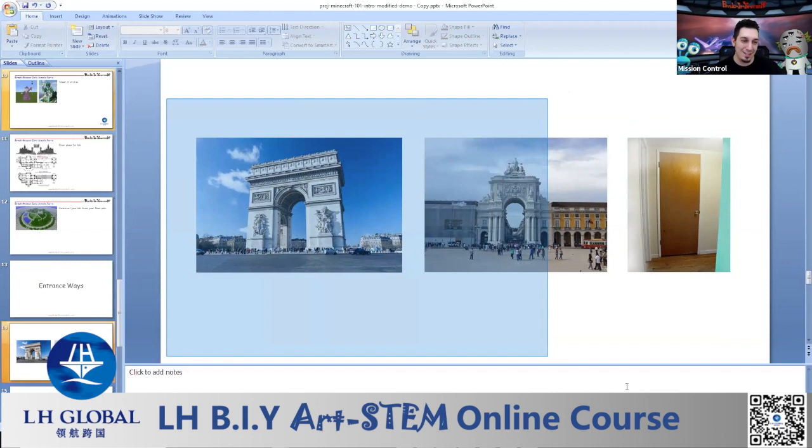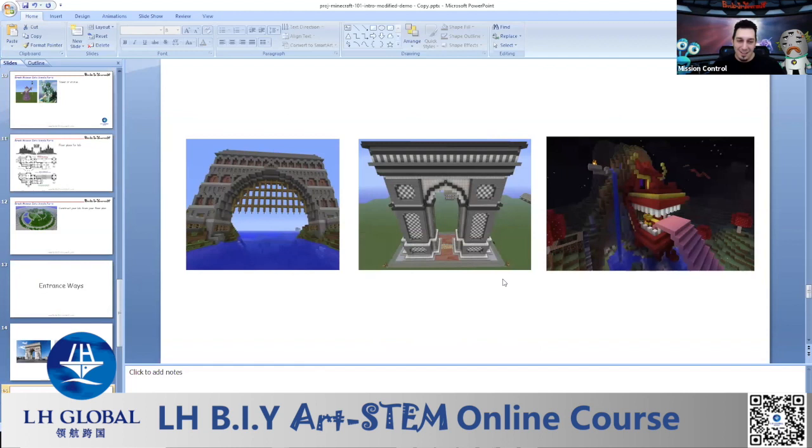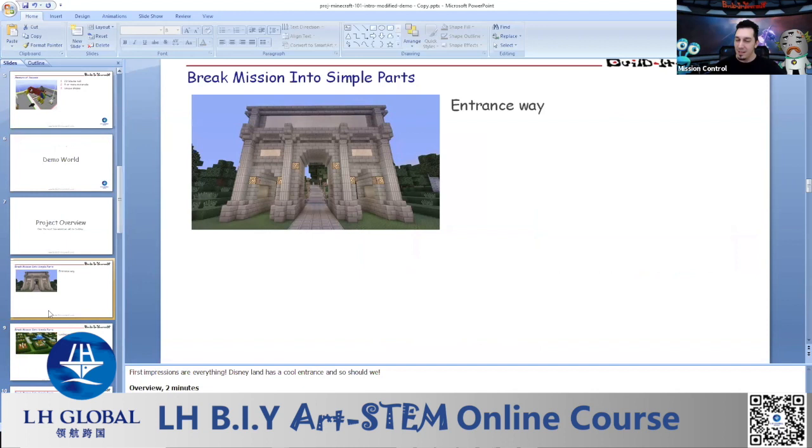So we want you to think about that when you design your entranceways. We want you to be inspired by beautiful architecture and your own creativity, and not leave things like a basic cube. Then in Minecraft, check out these entranceways. They look 3D. They have a lot of texture and depth. The dragon on the end is pretty tough to build, but really impressive. Even though the one in the middle isn't as big, or even the one that we showed first isn't super big, it's still really beautiful.